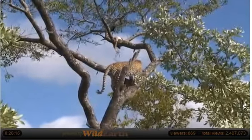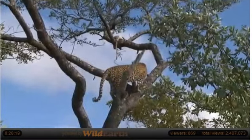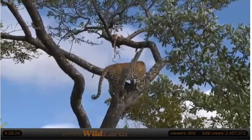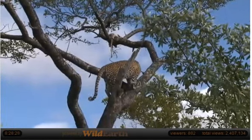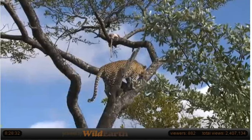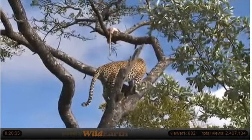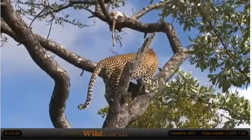Anyway, how beautiful was that, folks? And in just a split second, she was up that tree. Well done, Brian. Looks like you did a great job capturing that. And how beautiful seeing her up in this marula tree with the sunlight perfectly cast over her body.